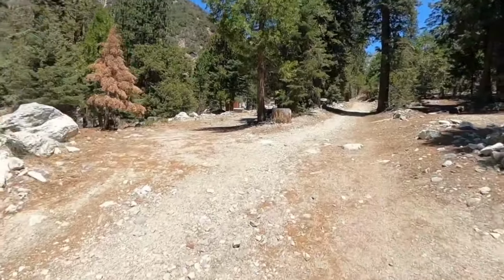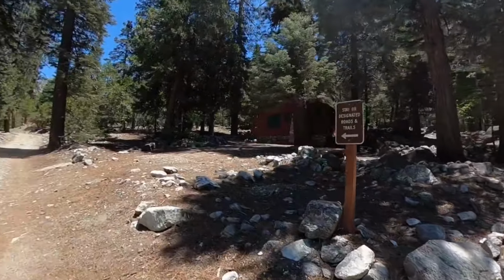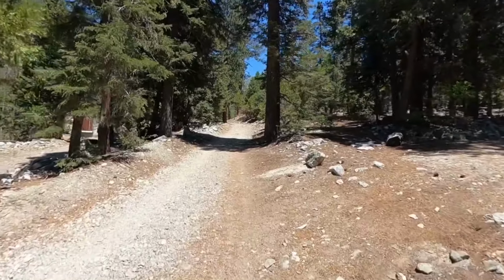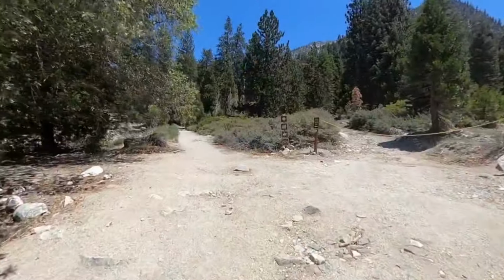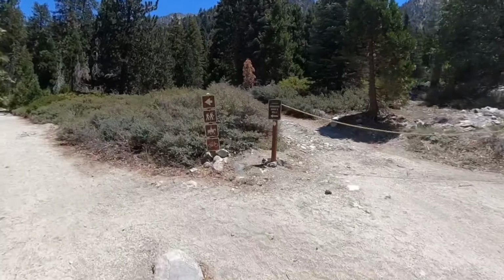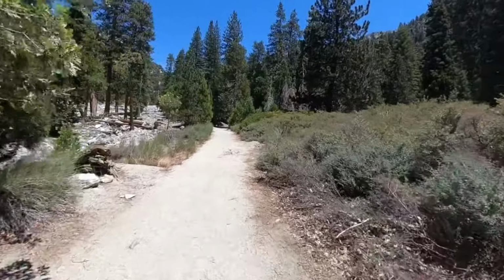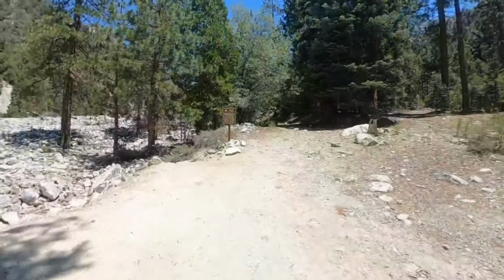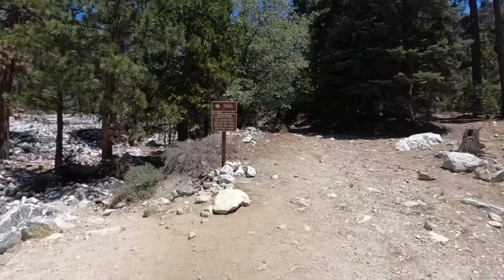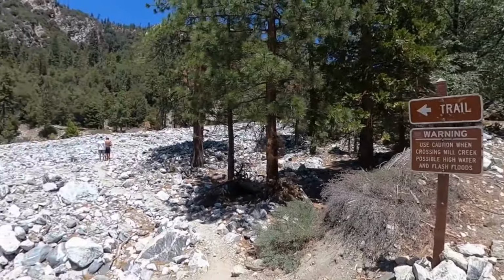Now there's private property on either side here. There's cabins, and there's some water tanks and stuff like that. We're just going to stay straight on this road and keep going up, and you'll see the private property is marked off pretty well, and there's signs pointing you in the right direction as a hiker. But the sign you're going to really look for is this one right here, and this is where we're going to cross over Mill Creek over to the left. This is the important one. If you don't take this, you're not going to hit the summit.